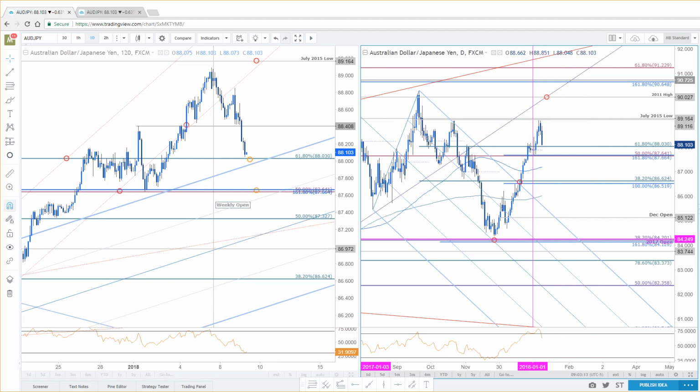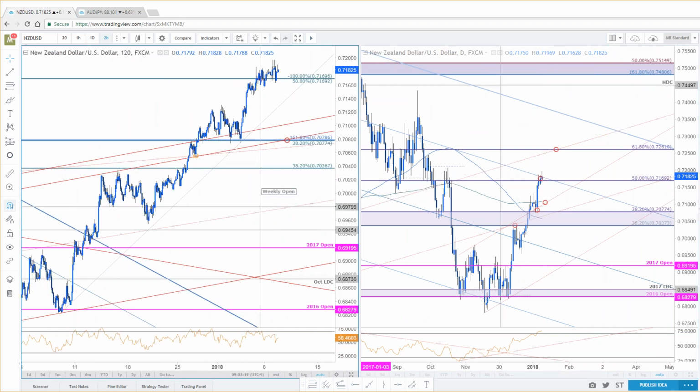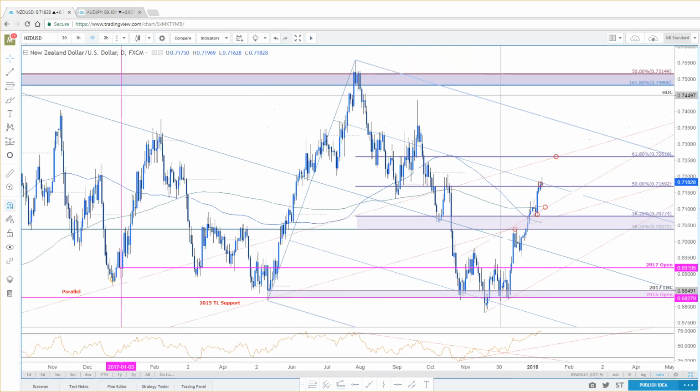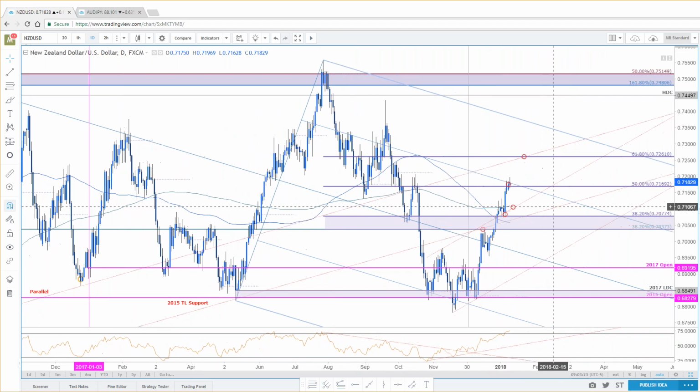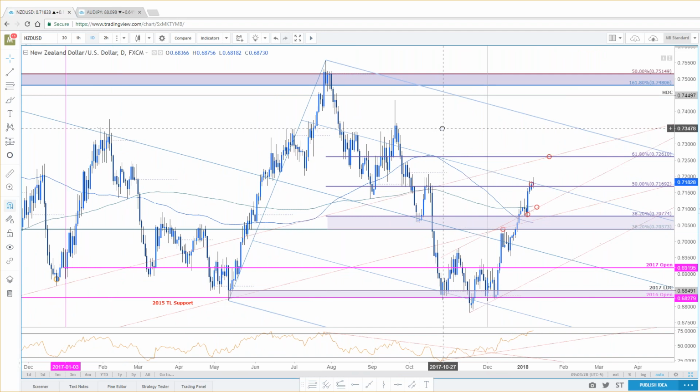Here's Kiwi. There's no play here, and there's no play here. I'm going to say it over and over again, but I do have a very, very high bar on this. And if we are going to play Kiwi weakness, like I said earlier in the session, I do think there are alternative pairs that you could use to reflect that opinion outside of Kiwi dollar per se.